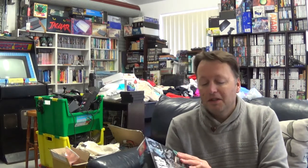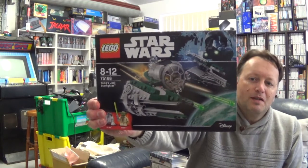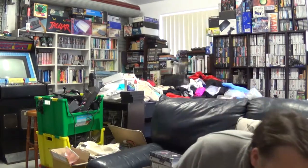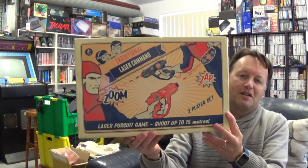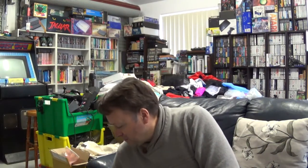From my eldest daughter and son-in-law, they got me some Star Wars Lego, which I haven't had a chance to put together yet, only because I was going to show it in this and then I'll put it together. They just got me some bits and bobs. A Sea Battle game, and of all things, a little laser tag set. So obviously to be tried out with some of the kids at some stage.